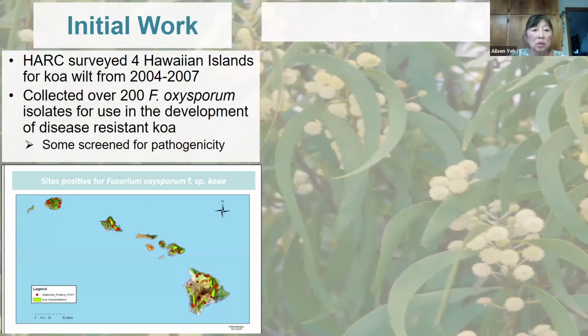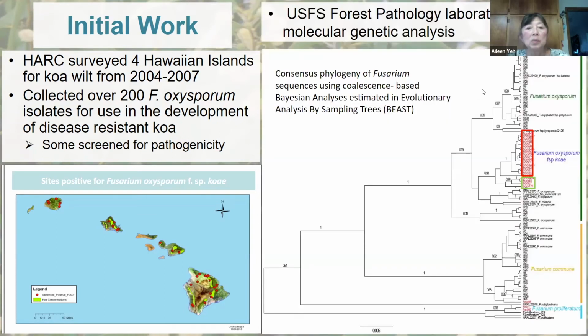So initial work, we surveyed four Hawaiian islands for Koa wilt from 2004 to 2007. So I've been working on that for a long time. It took a long time to go through all these pictures, just for the few I sent to you, I mean, to show to you. They collected over 200 Fusarium isolates for use in the development of disease-resistant Koa. Some were screened for pathogenicity. A lot of work was done by Bob James also.